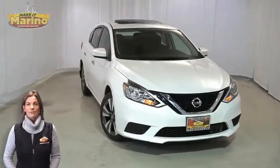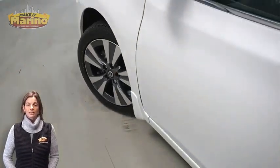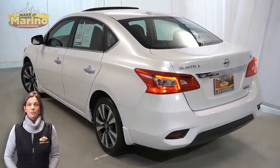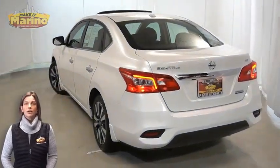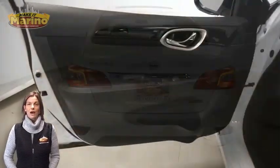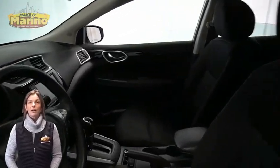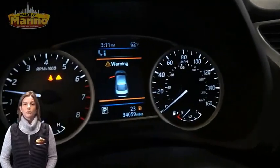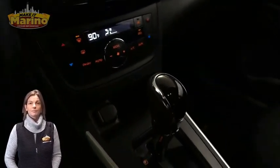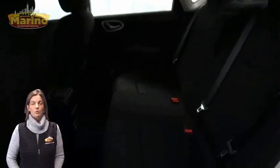With automatic headlamps, 17-inch aluminum wheels, brake assist, electronic stability control, front bucket seats, steering wheel mounted audio controls, 33,000 miles on the odometer, 7-inch touchscreen, rear backup camera, dual zone temperature control, split folding rear seating, 1.8-liter 4-cylinder engine, and so much more.